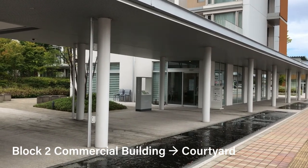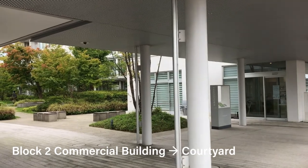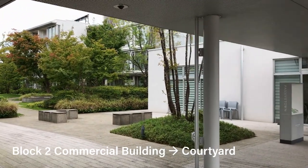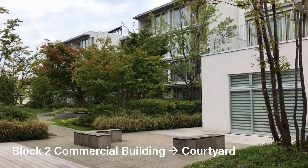Here we are looking at the Block 2 courtyard. Water sounds set up on the road in front of the commercial area create a cool atmosphere. A pavilion is located in the courtyard for relaxing.